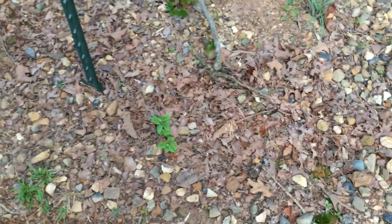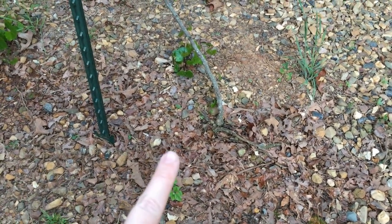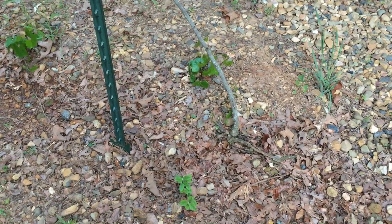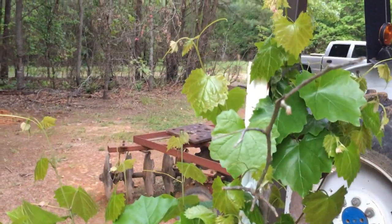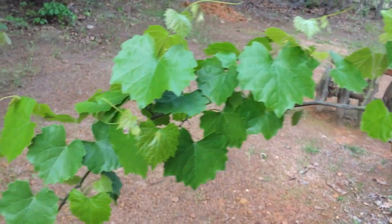See all these leaves right here? I raked all the leaves away, sprinkled the pellets on there at least 2 inches away from the root. Because if you get that calcium nitrate close to the root, it will burn the root. So don't get it too close. I put all the leaves back and watered it in, or made sure it rained shortly thereafter. And look how lush and lovely this thing is. I mean, isn't that beautiful?